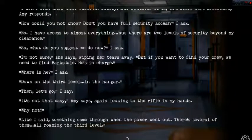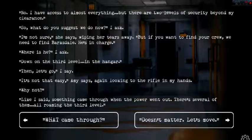"Down on the 3rd level, in the hangar." "Then let's go," I say. "It's not that easy," Amy says, again looking to the rifle in my hands. "Why not?" "Like I said, something came through when the power went out. There's several of them, all roaming the 3rd level."